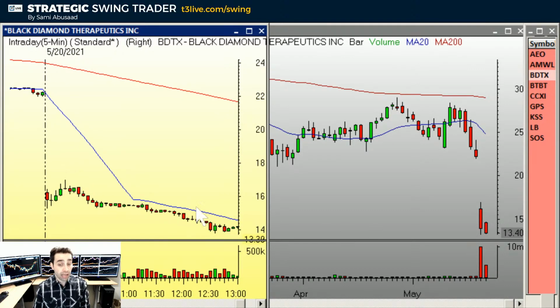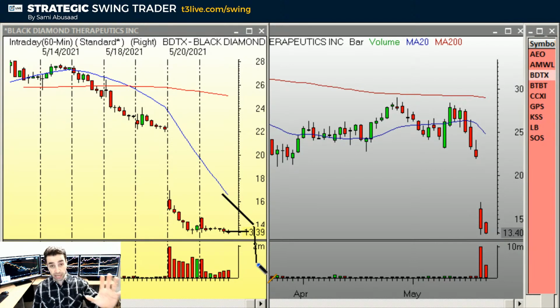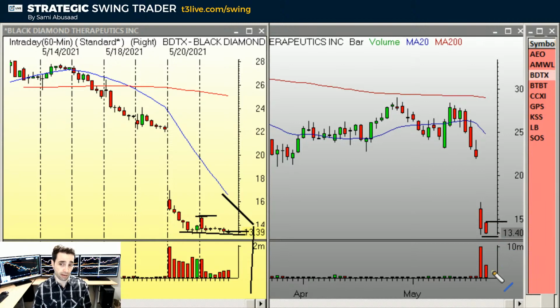And now I like it as a short based on the hourly chart. We got a base breakdown. It would be ideal if the stock bases for a couple more hours on Friday, on Monday, tomorrow, and then that allows the 20 MA to catch up. I always prefer that my entries occur at or near the 20 MA, so not far from it. But I like it short under the base with a stop over the sparse high. So basically right here, stop right here, and then target.